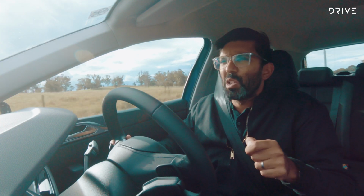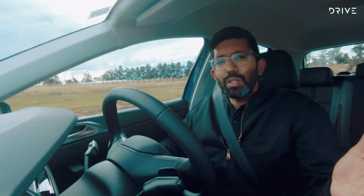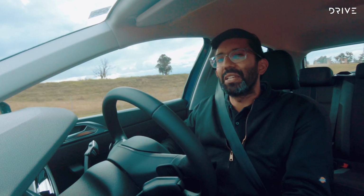So I know the price has gone up anywhere from 5 to 10 grand depending on the car, but you're getting way more car for your money, and it's worth acknowledging. You know what? I think we've done enough driving in this mid-tier Polo Style. Let's hit the track in the Polo GTI to see if it's any good.